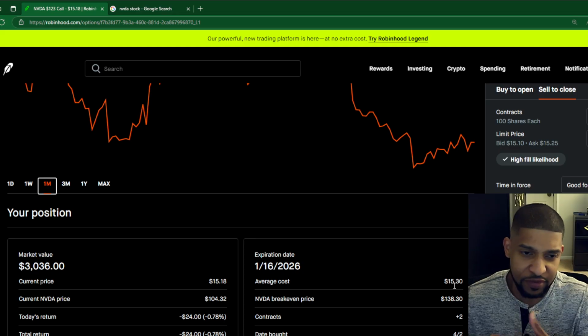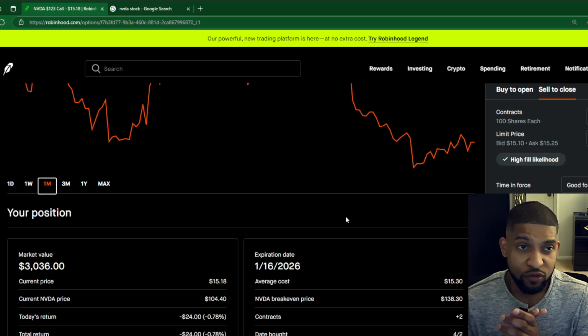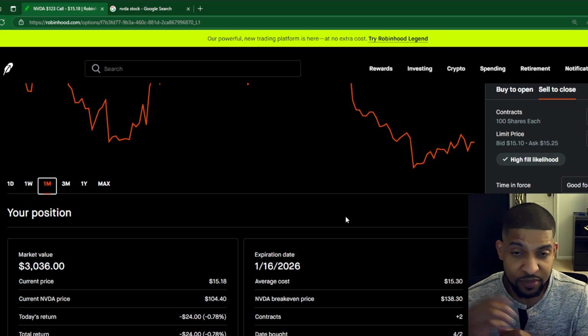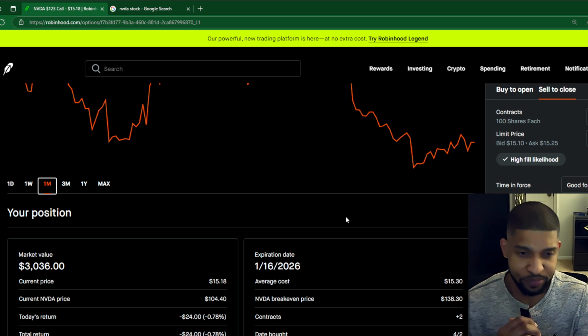So my average cost is 15.30. Let's say Nvidia drops to 100, and I buy more contracts. That's going to bring down my average cost to probably around $12. And let's say it drops below 100 to like 90 dollars. I buy more of that same contract, and I'm just continuing to lower my average cost. So when Nvidia takes off back up to the upside, I'm already going to be sitting in profit because my average cost is so low.